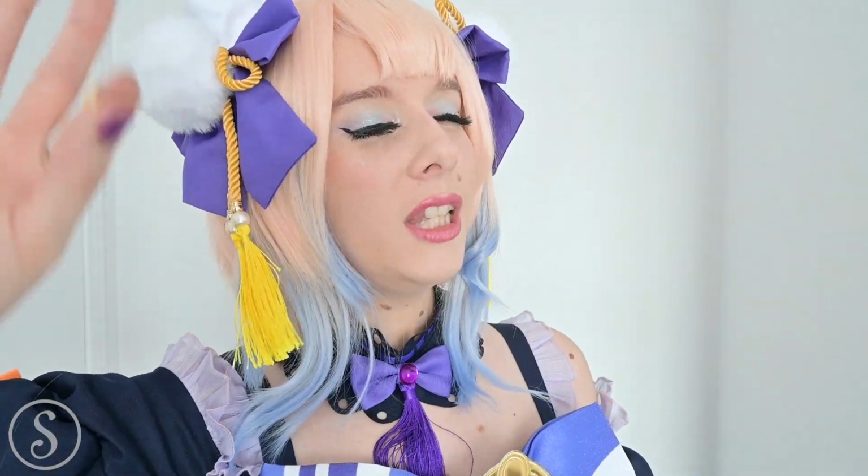Okay, so I have everything on. The costume is so cute. It's really not the same quality as the Uowo ones, but I think it does have a different style and it looks really nice. And the skirt is absolutely perfect length. I love this. I love this.